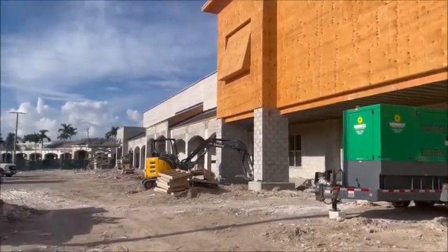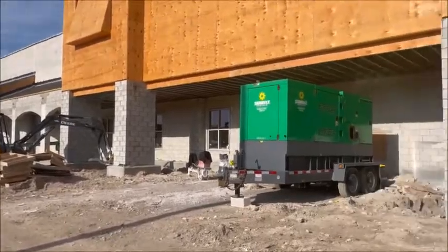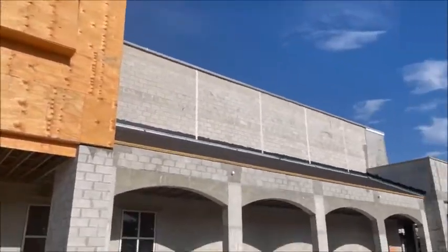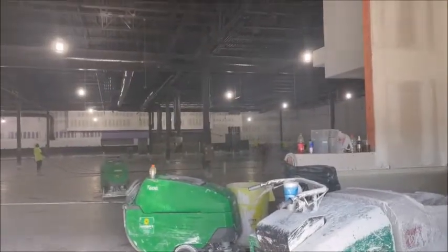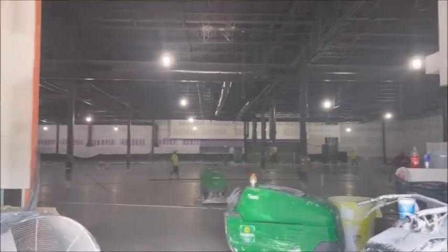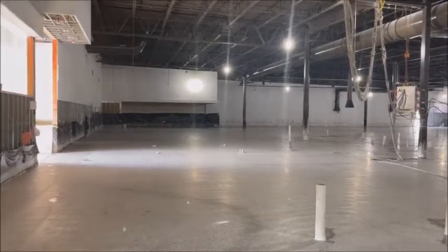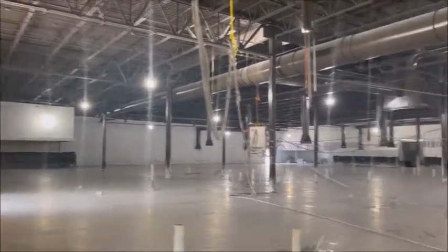Here we are in the front again. I'm gonna give everybody a nice little close up. See, they're working on the floors today. There we go. Okay, here we are Sunday. Just want everybody to see what's going on this week.